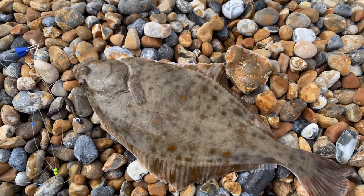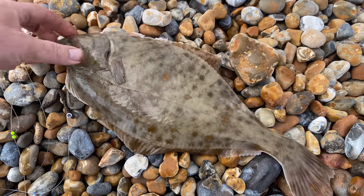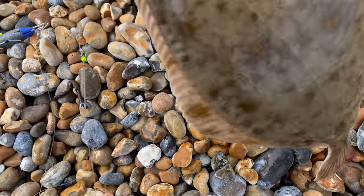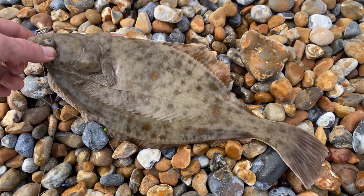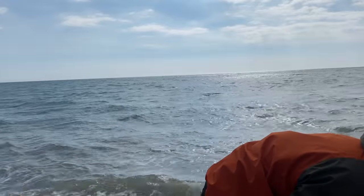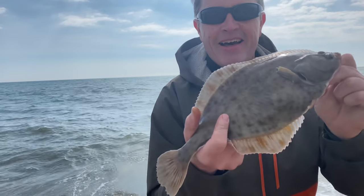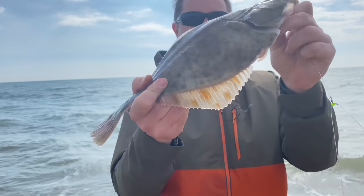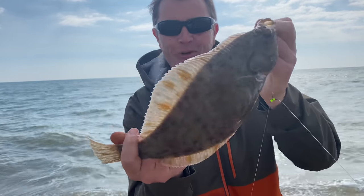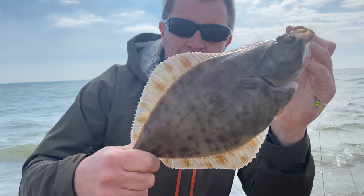That's a good fish. Well, that's a good fish. That's a flounder. And that's a fair old size, that one. Look at that. Yes. The flounder we wanted. Beautiful. Look at that. Nice, what a flounder.